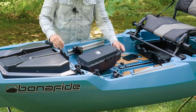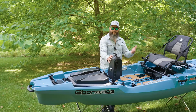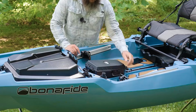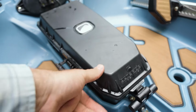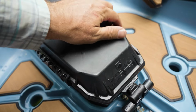It also hinges, so if you need to just clear something out of the boat or use the restroom, you've got a spot to do it, or check your transducer. You can open this up and have storage. If you don't want to run electronics on it, you've got the ability to store stuff in there and have it quick and easy to access. So that is just a pretty cool feature.